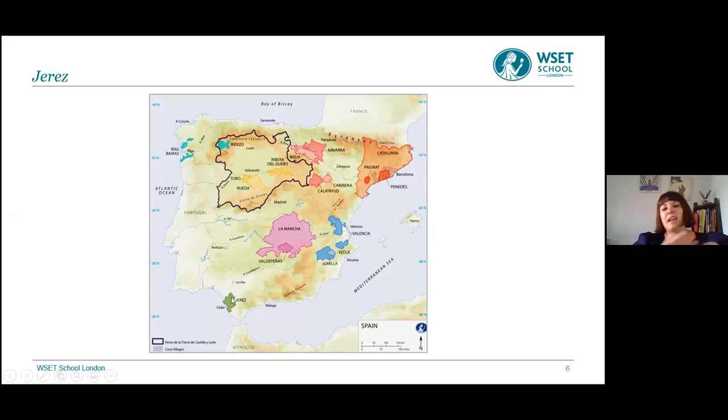So Jerez is the name that we're giving to the wider region, although Jerez de la Frontera, the little city there, that's one place, but around it is where we're going to have the grapes, where we're going to have other towns where maturation can take place and production around as well. So you can see where we are. We're right down in the south.